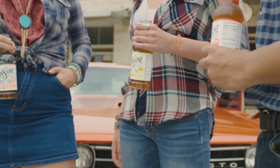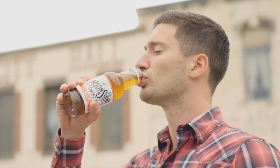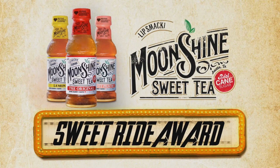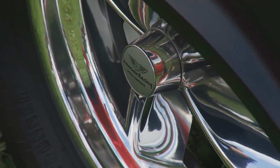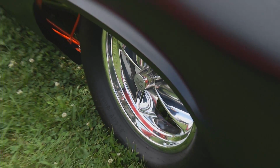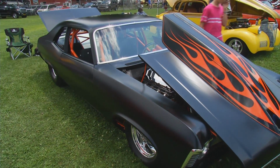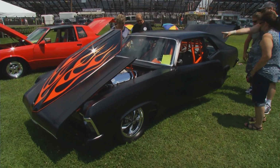Time to now turn our attention to the Moonshine Sweet Tea Sweet Ride Award. And here in Maple Grove, it goes to a nice but nasty Nova owned by Mike Eden. All right, so Mike, this is obviously an insanely hardcore street car. So what inspired you to build something like this? Well, we're always into the pro street stuff. Northeast here is big in the pro street. We always have been. The car came available.